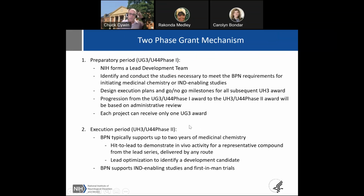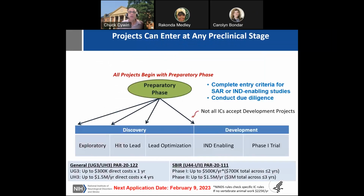You can only receive 1 UG3 award, so we're not going to give you a UG3 award and then extend it for another year. It's going to be making a milestone decision to go forward or not. Total number of years of MedChem that we would typically support is 3 years, including the first year of exploratory work, which is less effort than it is in hit to lead and lead optimization. So depending on where you're entering, that's sort of the maximum number of years that we're going to probably be funding chemistry efforts on it. Everybody, as I said, enters that preparatory phase along the pathway.